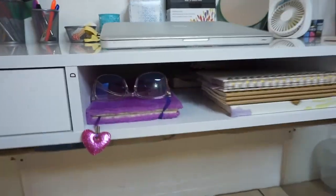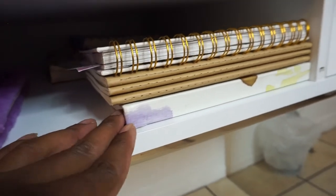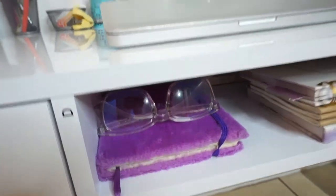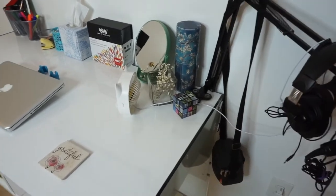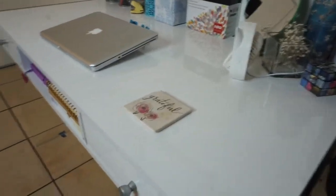It held so much. I have like so much stuff in here, and it still has space back there to hold more. I've got my huge sketch pad back there, along with some magazines and notebooks. I got my little sketchbook here and some notebooks and my diaries, and it held everything. Remember, I was complaining about the space. I mean, you can always hover this over, but I have enough space to move things around. Oh my gosh, I just love this desk.